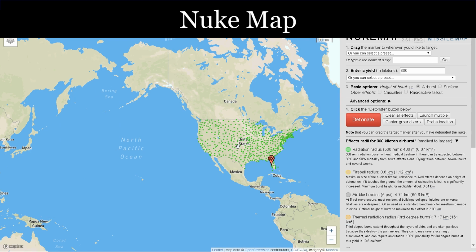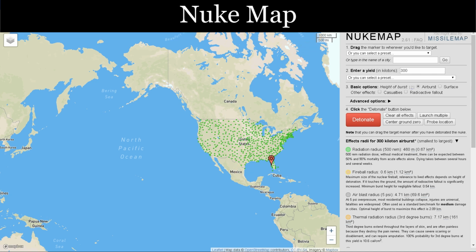So that's the 3 sites I wanted to share this week. They're very good sites. This site gives you a really good indication of what you would be facing if there was a nuclear blast anywhere in your general area. And this can be a valuable survival tool. So I hope you find those sites informative.